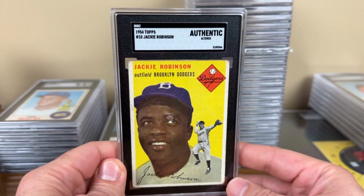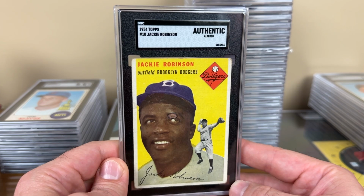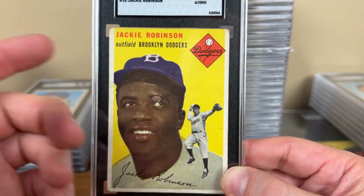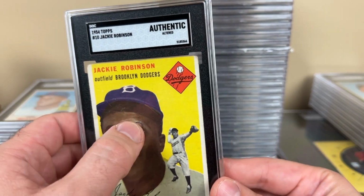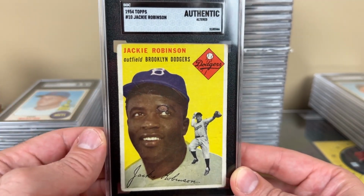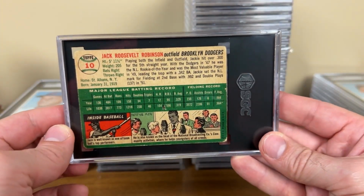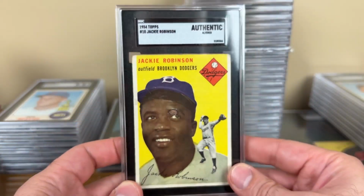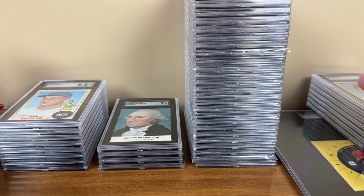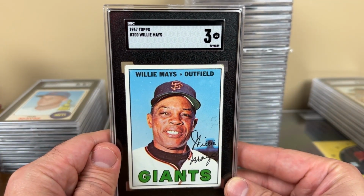Here's an authentic altered 1954 Topps Jackie Robinson. Unfortunately, there is a little pinhole here, and even more unfortunate is for some reason it was circled and erased. I don't know what was going on with that, but otherwise this would be a beautiful, beautiful example. But pretty clean back overall. A little edge wear, of course, but that one will be put up for sale. I already have one of those with a bite out of the corner of it. That one's in the PC. This is a 67 Topps Willie Mays in a 3.